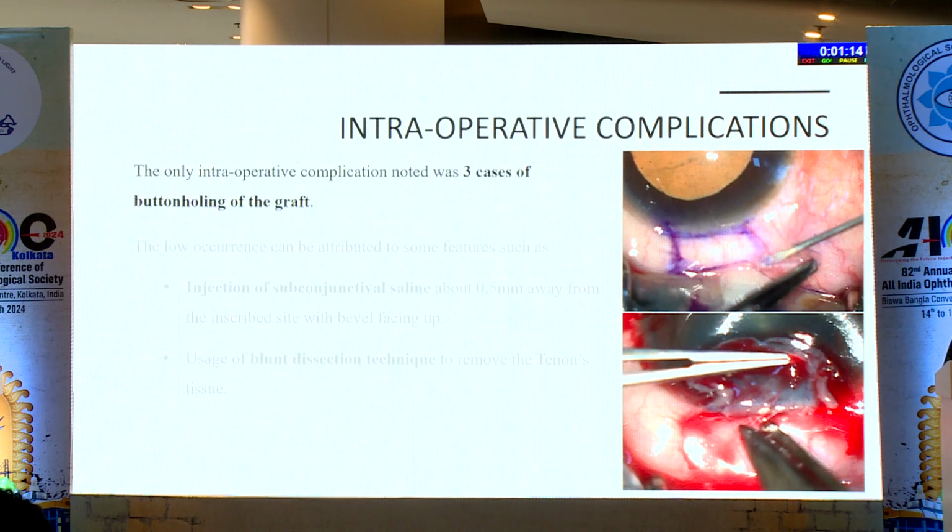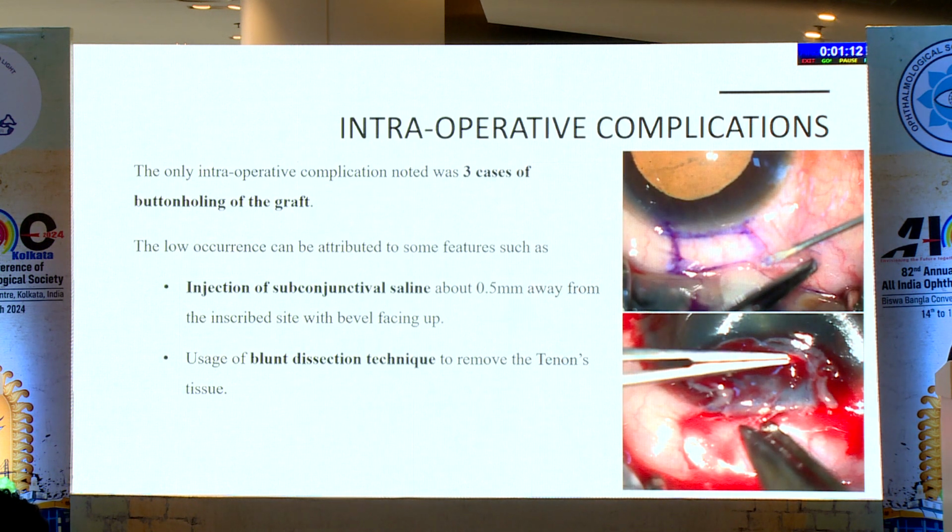So the only intraoperative complication was just 3 cases of buttonholing. We were able to majorly avoid it because we injected the subconjunctival saline a little away from the inscribed site, and we used a blunt dissection technique.